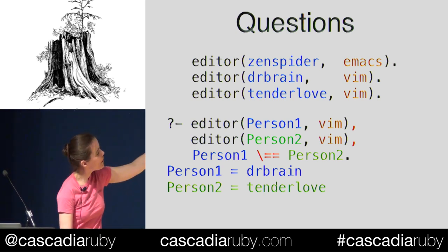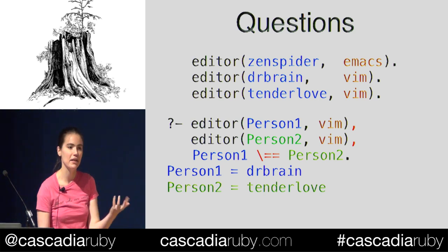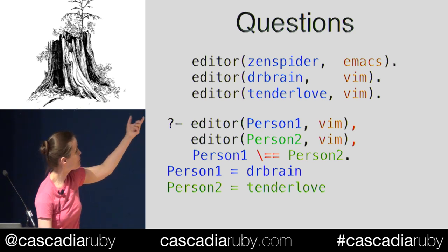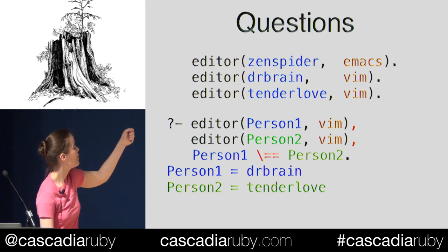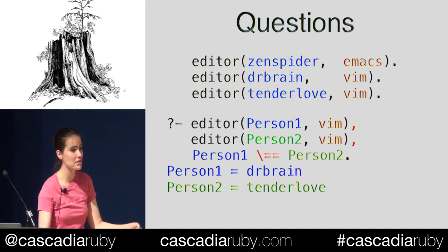And in Prolog, you use a comma as an and to combine clauses. Comma is and. So what Prolog does is it takes that first line, the first goal, and it goes through and tries to find a match. The first line it matches, where someone uses Vim, is the line with Dr. Brain uses Vim. So it says, okay, we'll make person one Dr. Brain. Awesome. Now it goes on to the second line.